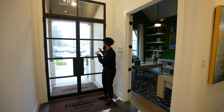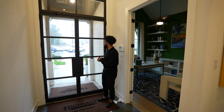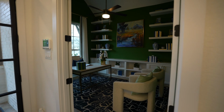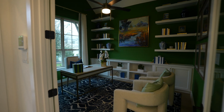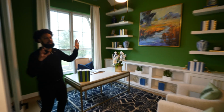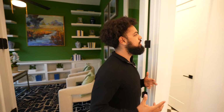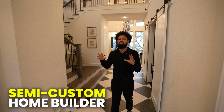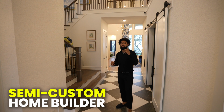I don't know if you can really tell, it is raining cats and dogs outside, so it's a little gloomy. It's gonna be a little dark in certain places, such as this first room, but it is gonna be an office. It is front facing. You're gonna see throughout the whole home, they came out with some really funky colors. Good thing about Highland is they are a semi-custom home builder, so if you wanted to change the colors and build from the ground up, you certainly could.